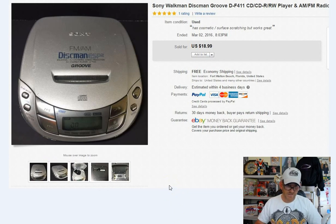Here's the Sony Discman, like I was talking about. Garage sale find, probably 50 cents to $1. No big deal. And I got $18.99 out of that. So, always good pickups. These are like the Instamatic Kodak cameras. You know, they always do well. So if you're picking them up for 50 cents, $1, $2, it's well worth it.